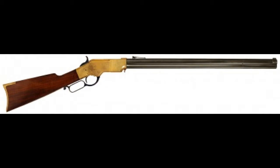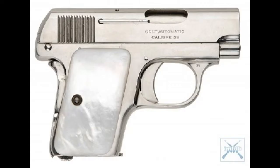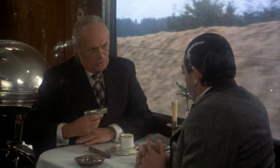Number 4, my number 4 pick, and I can remember going to see this when it came out, Murder on the Orient Express, 1974. And in this movie, he used a Colt model 1908 Vest Pocket 25 ACP.